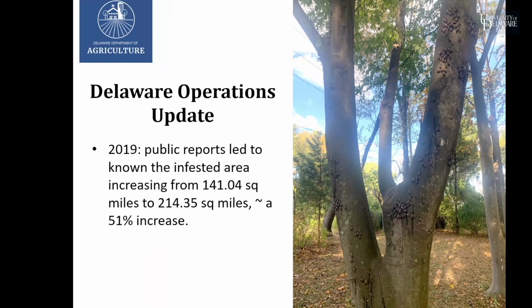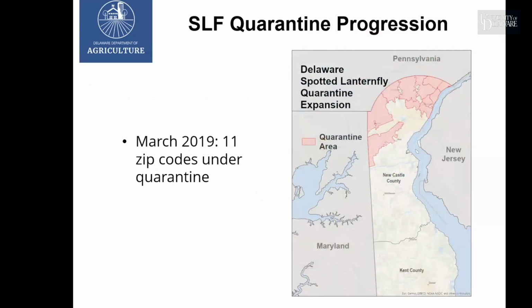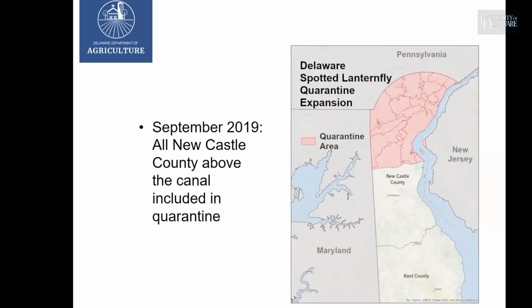We were just inundated with calls from the public, as well as our own visual surveys, and we saw about a 51% increase in the area that we considered to be infested. So this was early last year, March 2019. We had 11 zip codes that we considered to be under quarantine that had a large spotted lanternfly presence. And then by September, we had increased that. We found them all over Newcastle County above the canal.